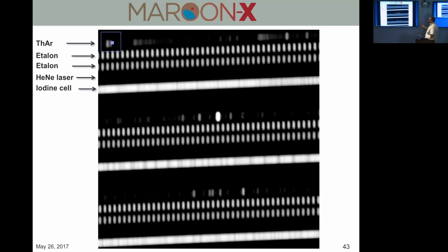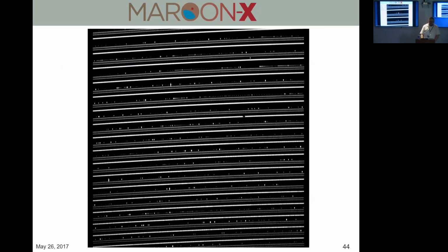And you basically get an idea, this is a logarithmic scale already, just to make you see where your Thorium-Argon lines are. But there's a huge contrast between individual Thorium-Argon lines here. And there are regions where they are blended, you can't use them. There are regions where you don't have any. And your etalon is just beautifully the same brightness everywhere. So this is really promising.